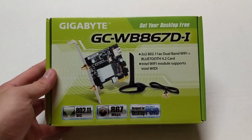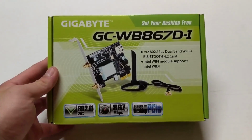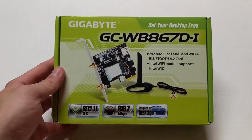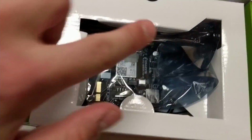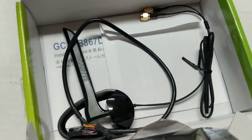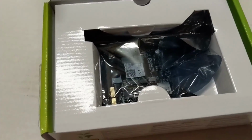This is the Gigabyte GC-WB867D-I. This is a really nice Wi-Fi card that I was able to pick up locally for a really good price. And in here there is the actual Wi-Fi, and then under it, you pull this up, and then here is the antenna, and it not only provides Wi-Fi, but it also does Bluetooth.